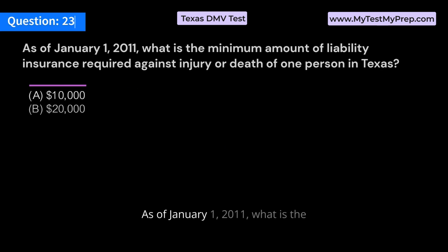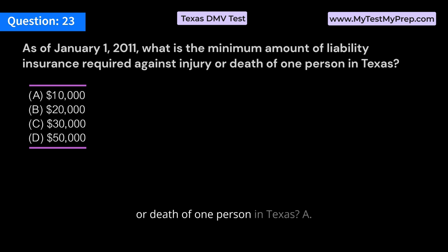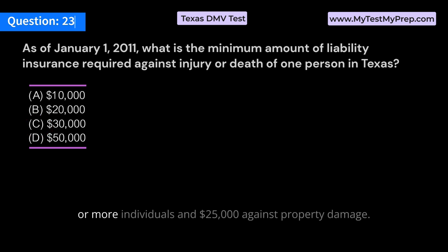As of January 1, 2011, what is the minimum amount of liability insurance required against injury or death of one person in Texas? A. $10,000. B. $20,000. C. $30,000. D. $50,000. Answer, C. $30,000. Also note, $60,000 against injury or death of 2 or more individuals and $25,000 against property damage.